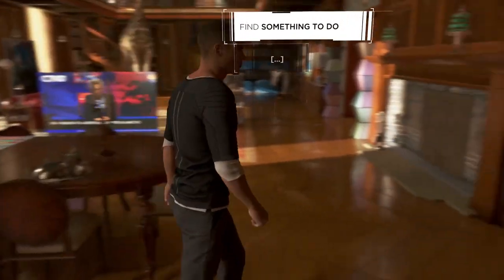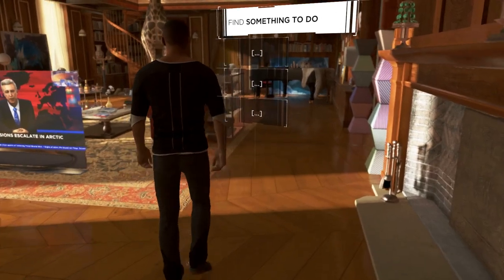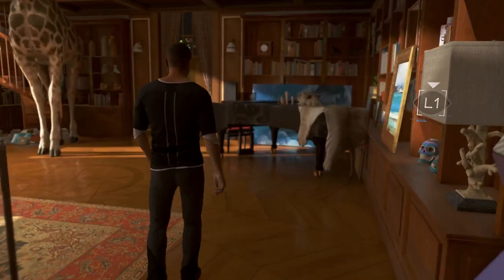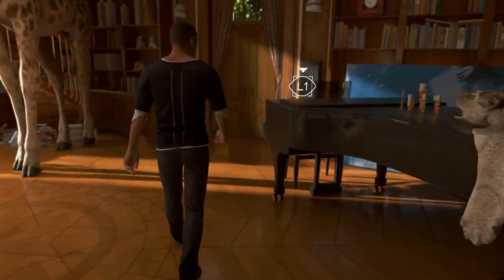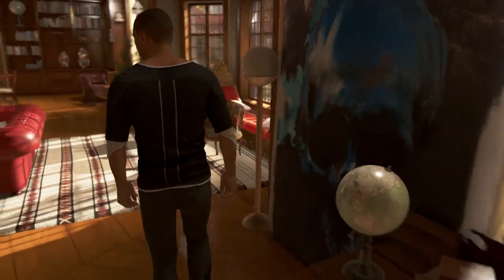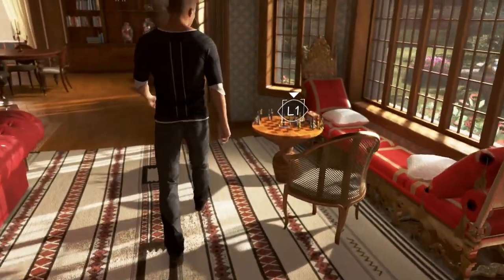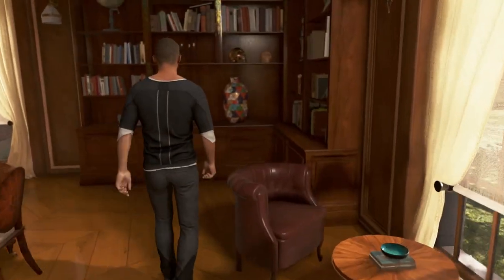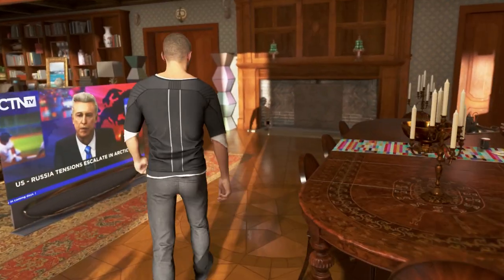So he wants us to find something to do. And we have a couple options here. We can play the piano. We can play chess. And I'm actually forgetting what the last thing is. We have 3 options, though.